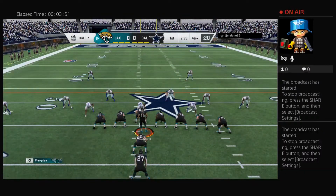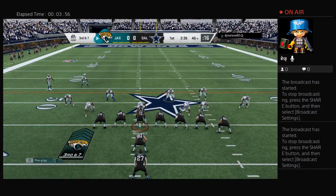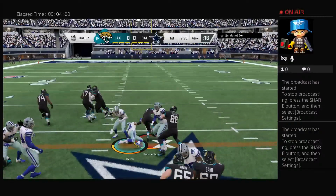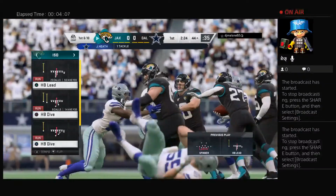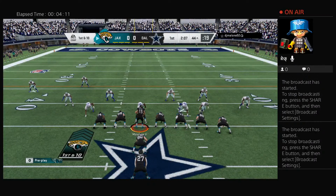Ready up. They'll run with Fournette. And taking it across midfield and inside the 45. 10 yards there, good enough for a Jags first down. So a good run by Fournette. Now another 1st and 10.